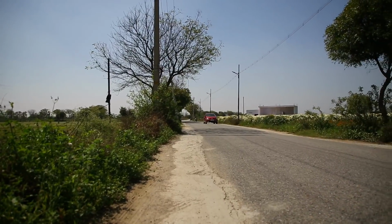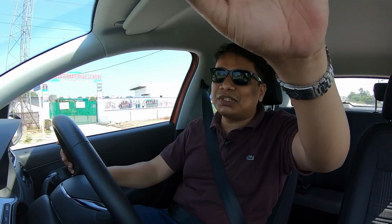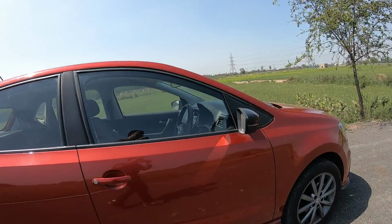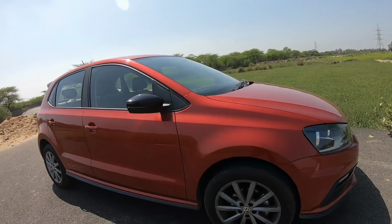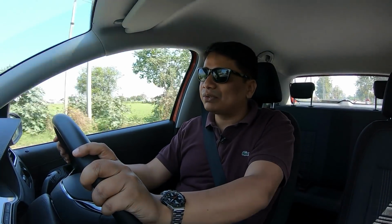Couple of negatives though. One big negative is that the visibility is very limited from this mirror over here. It's not the best, and also the side view mirrors are really tiny and small. So that is something that maybe VW should fix and maybe give bigger mirrors, because for this one you'll have to move around like this and see if there's an object or a car or a bike close to you. So that is something which is definitely there.